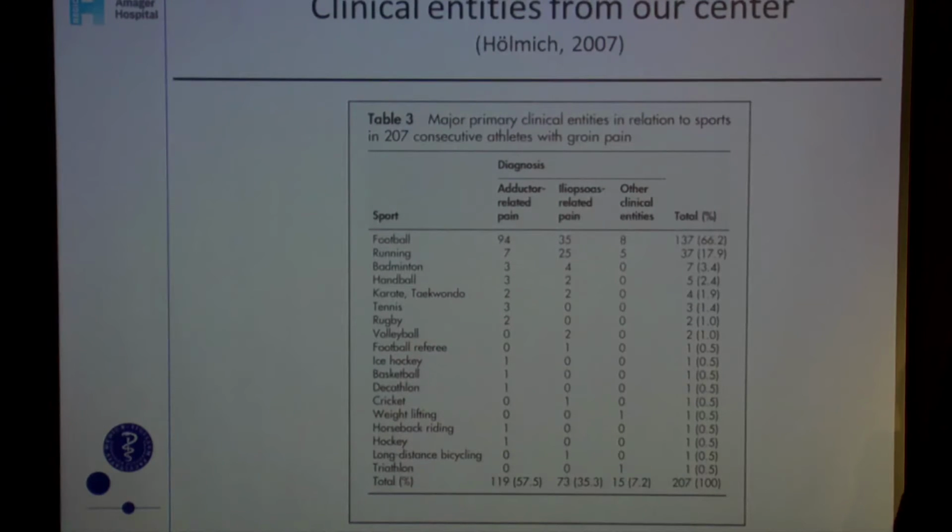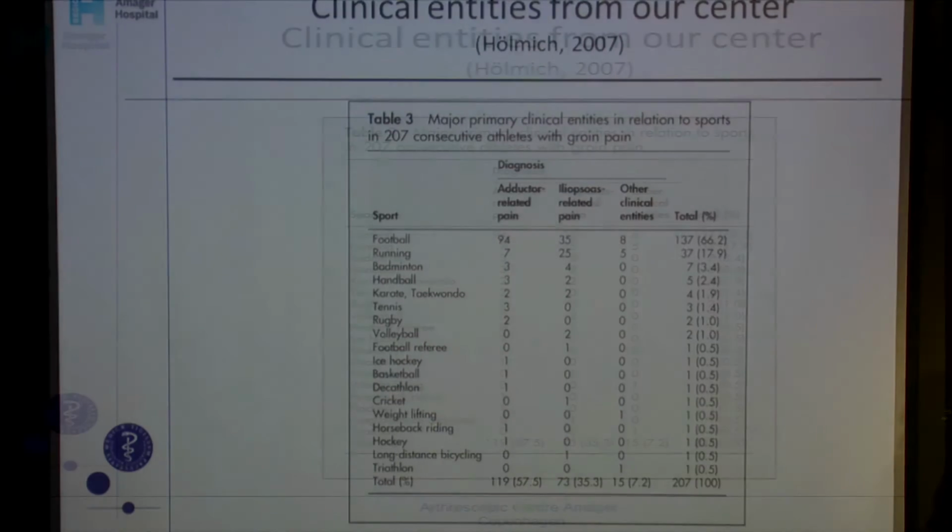If we look at the entities from our study, of course, we cannot say these are the same patients, but if we assume that these patients are quite similar, then you could say that we would find that most of them would be adductor-related, we would find a lot of them being iliopsoas related. And if you look at the total of other clinical entities, we actually find very few of those.